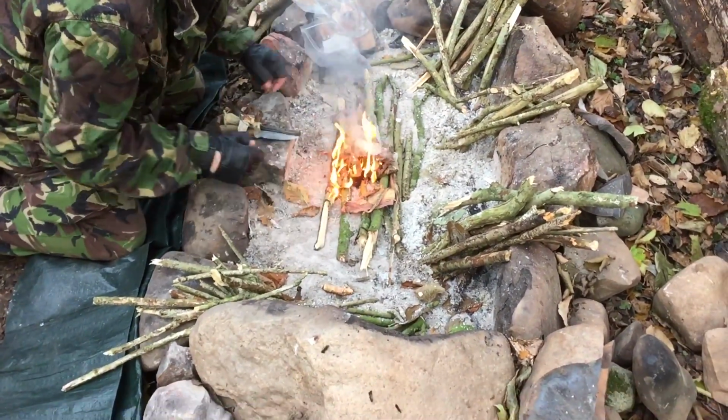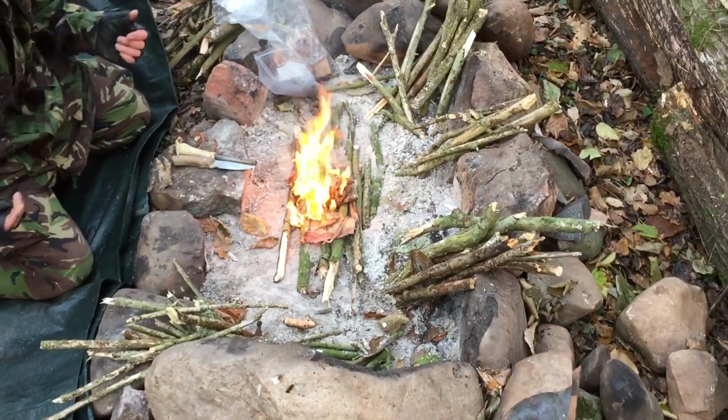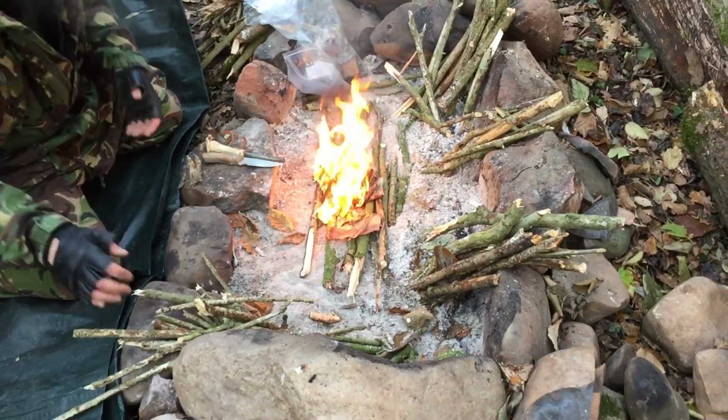You're not stingy with the birch bark, eh? This weather seems to be stingy with the warmth. Oh, yeah, no.